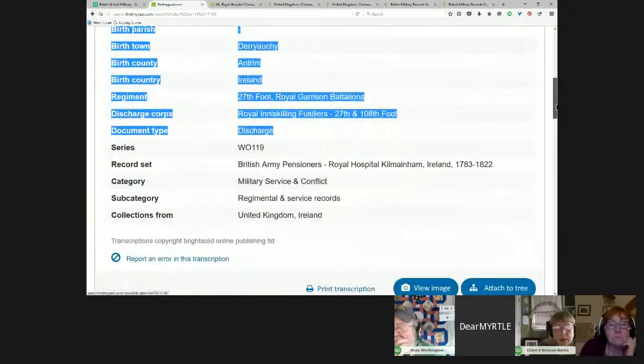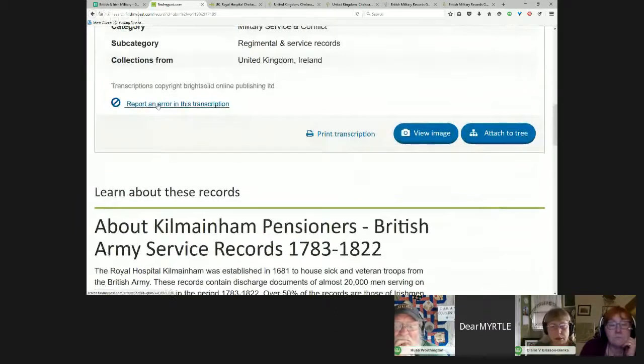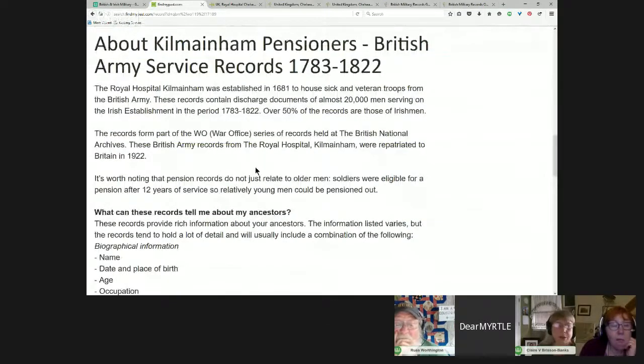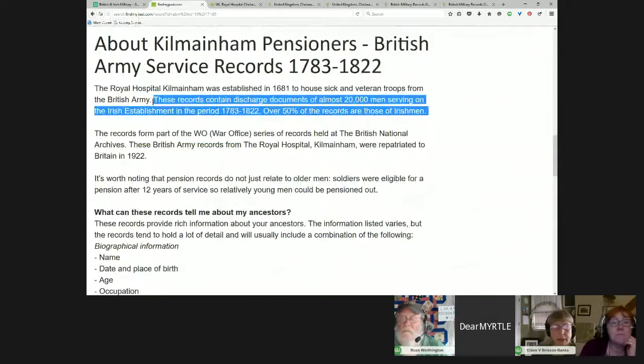I'm going to get all the way down here, and look at this option: report an error on this transcription. Very cool. Learn more about the records. Right, so you can learn about the records. These are another set of the War Office records, and it tells you that over 50% of the records are Irishmen, and how many people, 20,000 men serving, and that's a lot from that time period, 1783.